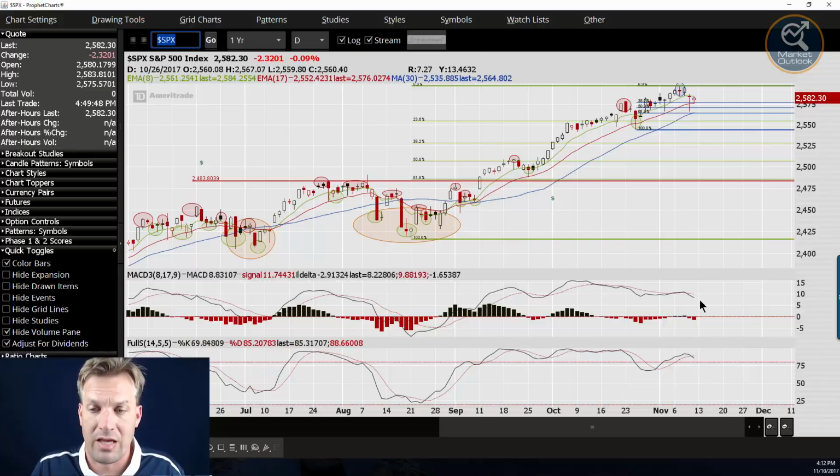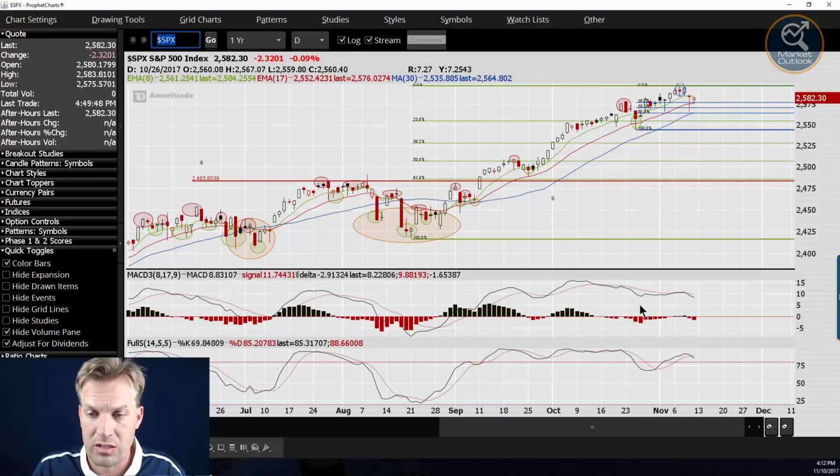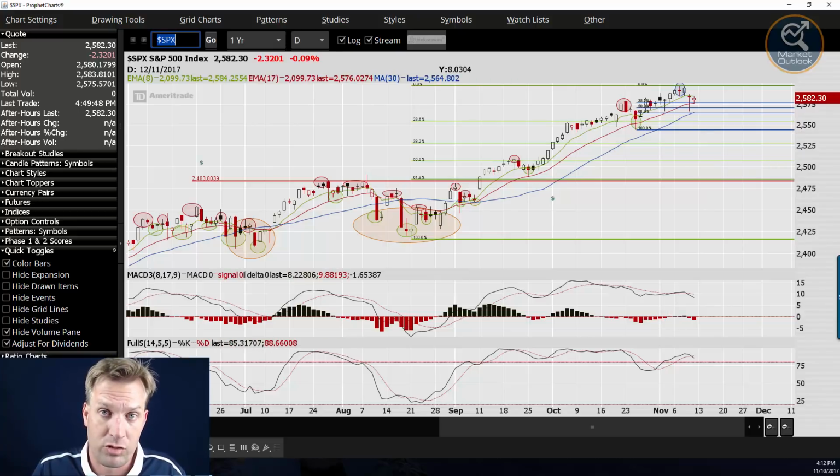And you can see the stochastics and the MACD both forming divergences, which would put this 23% Fibonacci retracement, which is lining up with this low point here, which is corresponding to these lows here. That's where our target would be on any kind of intermediate trend. At least our first target would be based on that bearish divergence on both the MACD and the stochastic.